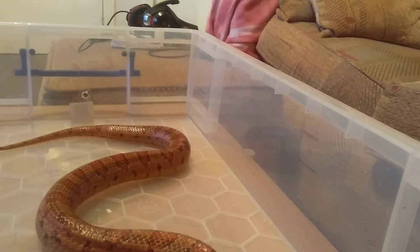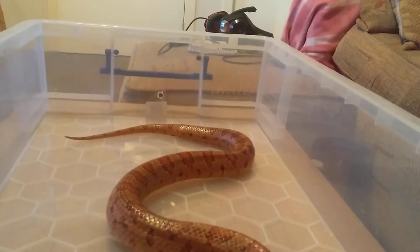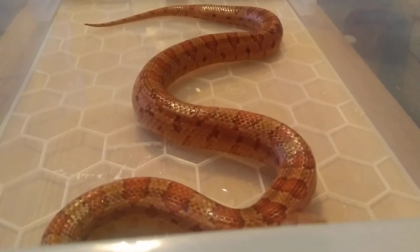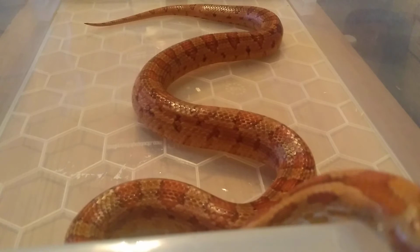In today's video, guys, we're going to do another feeding. Don't worry, I will be varying my topics over the next few weeks. But yeah, this is a red rat snake, just a standard breed of corn snake. And what we're going to do is feed her a large mouse. Oh, and she's popping up.